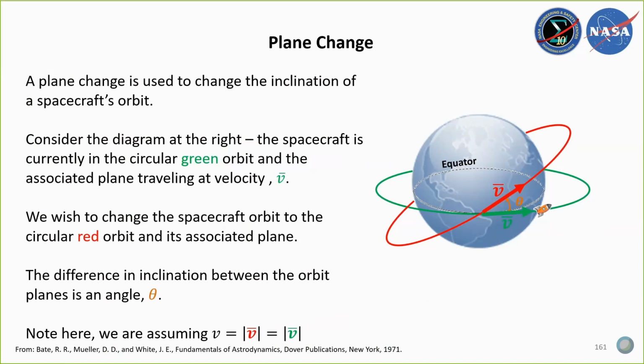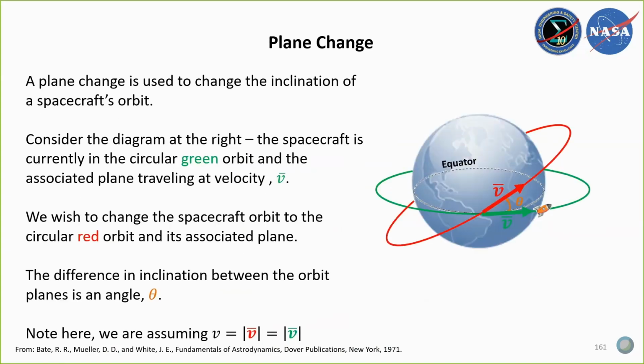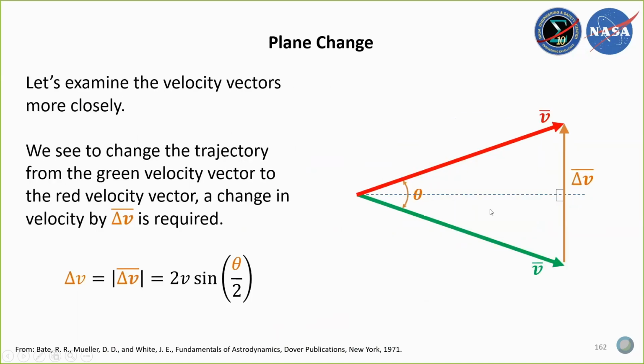Let's say we're currently in the green orbit, and the associated velocity that we're traveling at is V green. And we want to change the spacecraft to the circular red orbit and its associated plane. The difference in the inclination between the orbit planes is an angle theta. And note here, since the orbits are at the same altitude, we're assuming that the speed V is equal to the magnitudes of both the green V and the red V vectors.